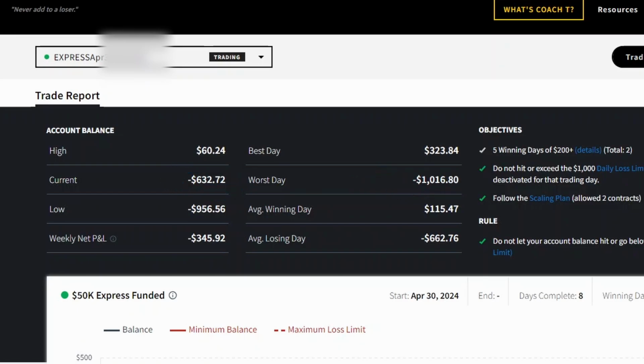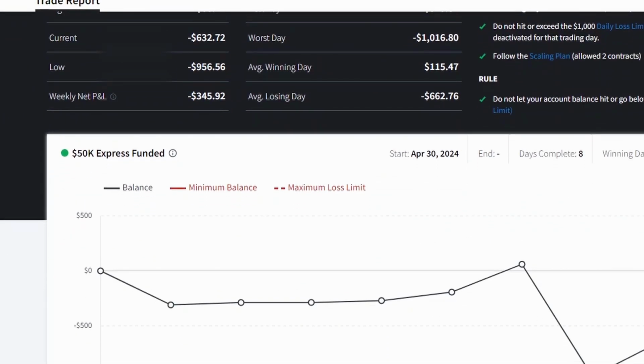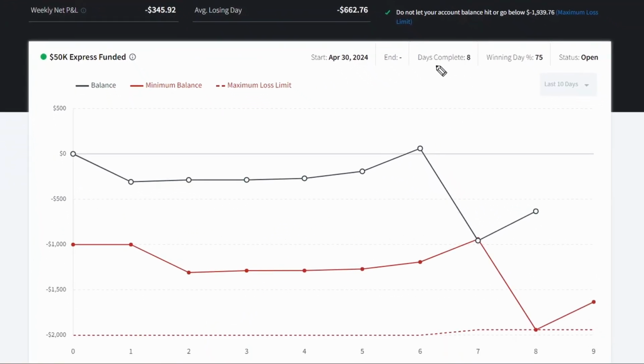And let's go down to the chart here so we can see this a lot clearer. So I've been trading this a total of 8 days so far. And as you can see here, starting line was at 0. And then on the first day, unfortunately, we went negative to about negative $300. And then from then on, we got ourselves back up above the zero line, which is great. Unfortunately, I had that horrible day that was a negative 1,000 for that account.